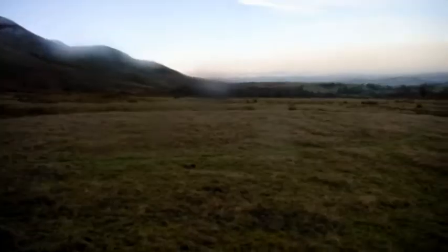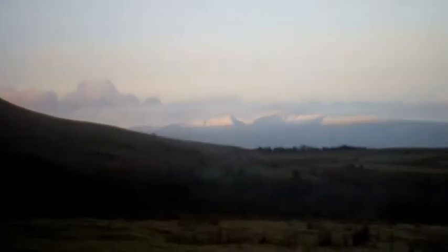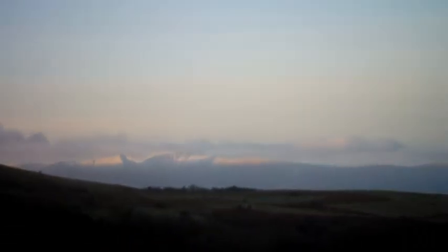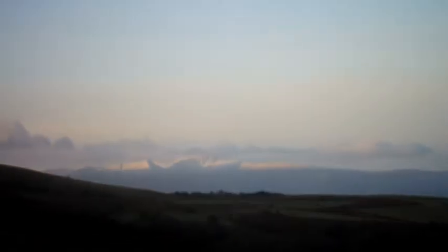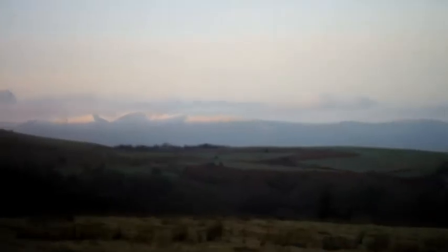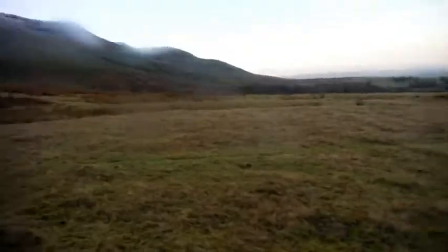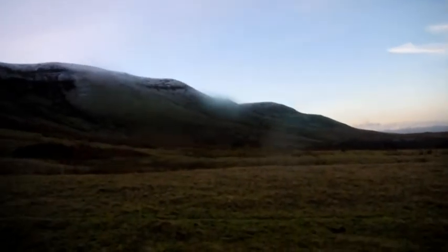You can just see, maybe if I zoom in. Yeah, that is the Brecon Beacons. You can just see Pen y Fan in the cloud there, but a fair bit of snow up there, a bit more than there was here. But my hands are absolutely freezing cold. So I'm going to whip this tent down, put my mittens on and start walking.